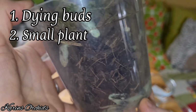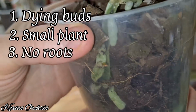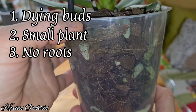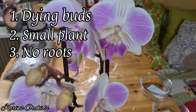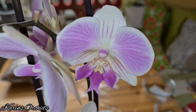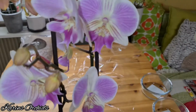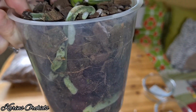I usually pick orchids with a lot more green roots. But I didn't. I picked this one for the flowers. But I find this one to be a little bit of a challenge. And it would be fun to place this one into semi-hydro.